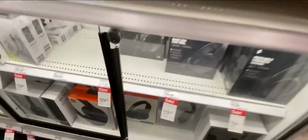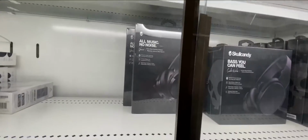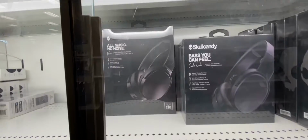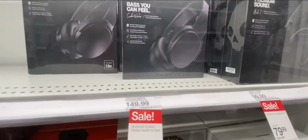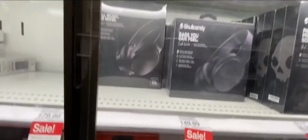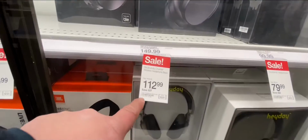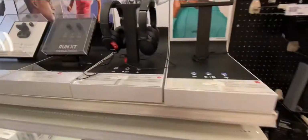Hey guys, check this out. For $130, you can get the Venue, which I was like, what is the Venue? Apparently the Venue is active noise canceling from Skullcandy. I just tested it out. It's actually pretty good, like in the store. Even human voices aren't too bad. And then they've got this on sale for $113, and I get 5% off of that.